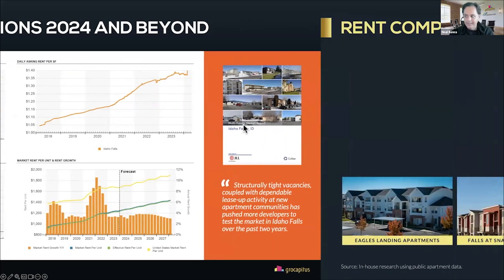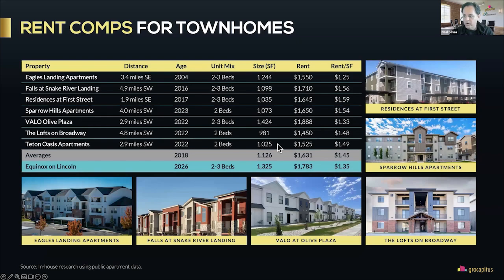You have to understand that this is the market for new product. These are all real rents. These are today's rent. Anyone can Google these properties. They all have websites. These are their rents. Now, what is the most important rent comp for us?